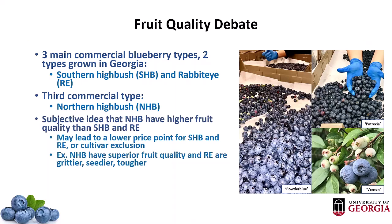There's often an idea that exists, a subjective idea really, that northern highbush fruit have higher quality than southern highbush and rabbit-eye types. This is largely unfounded, as there's not a lot of work that really supports any of this, or cultivars are outdated and so forth. And the reason why this is important, the main take-home, is it may lead to a lower price point received by our growers for southern highbush and rabbit-eye, or complete cultivar exclusion for no real reason other than a subjective bias. It's often thought that northern highbush are just overall superior, and rabbit-eye, for example, are inferior, and southern highbush is somewhere in the middle.